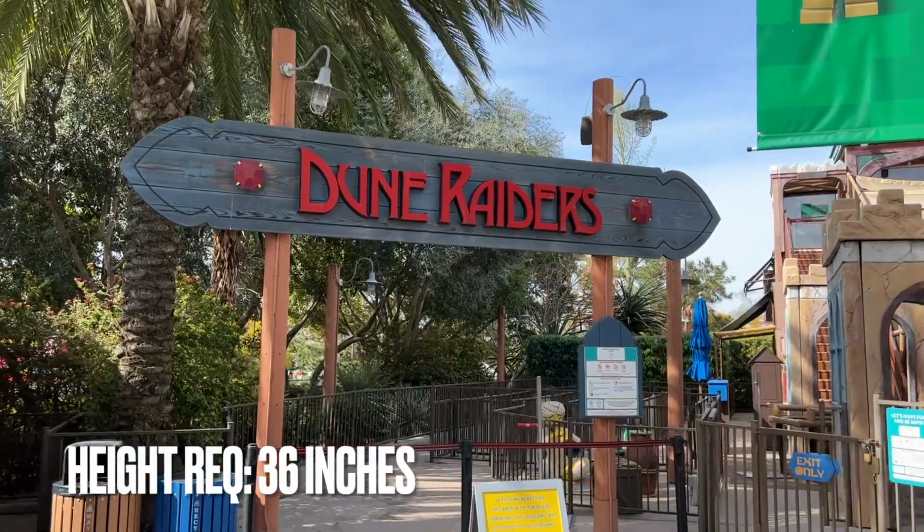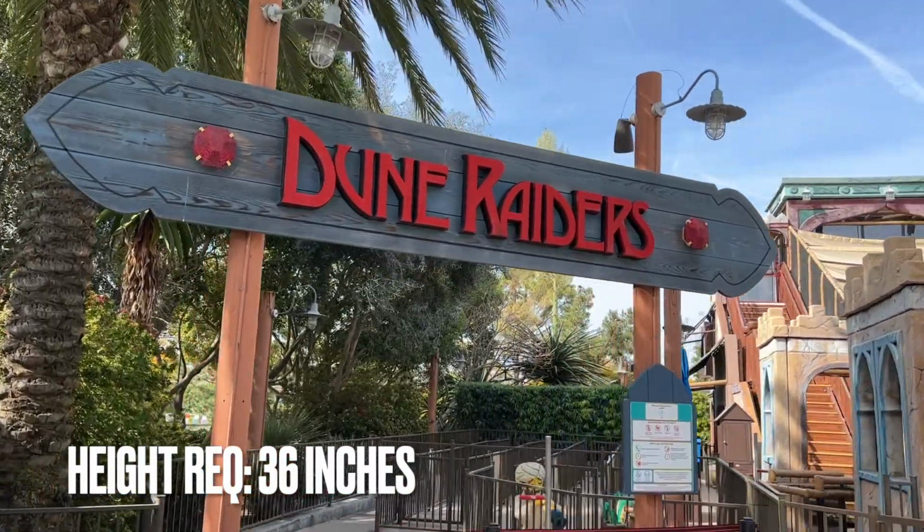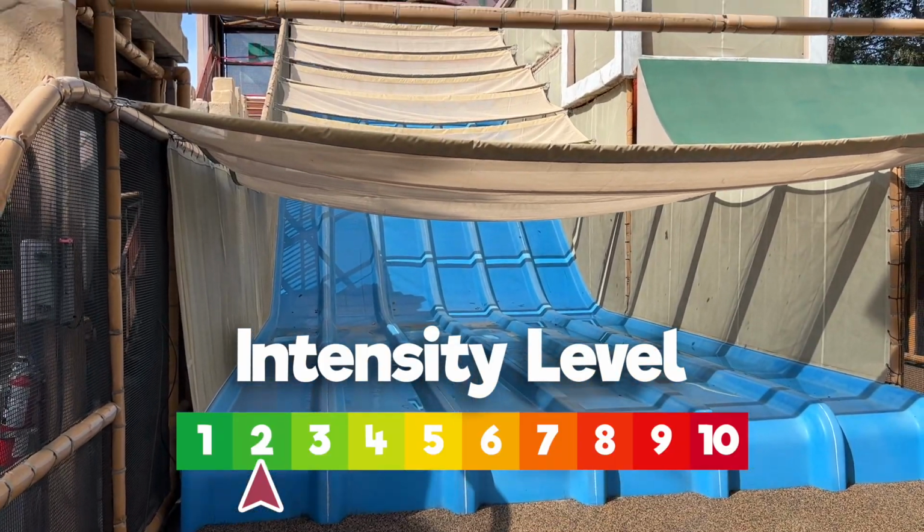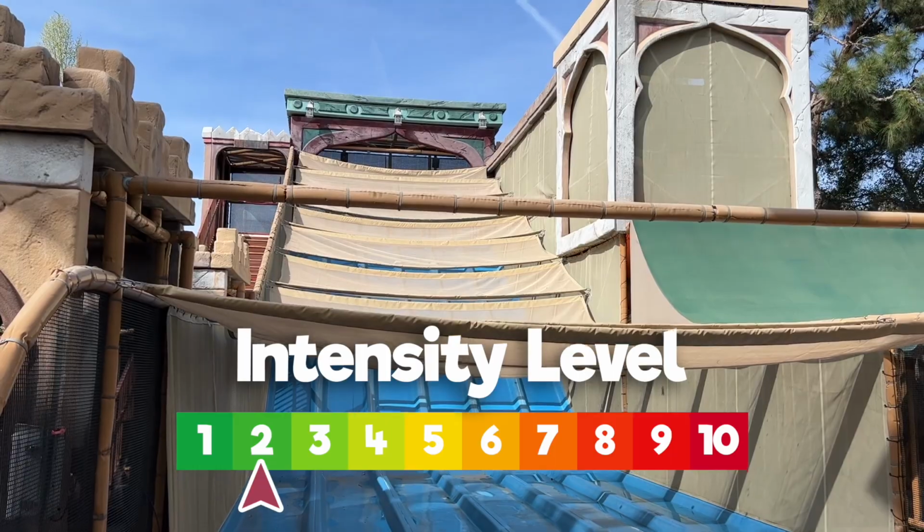Dune Raiders is the only attraction I don't have any footage for. It's actually a slide, not really a ride, but it does have a height requirement of 36 inches, so I've included it in this list.